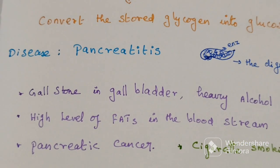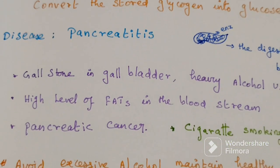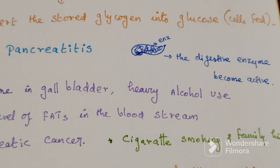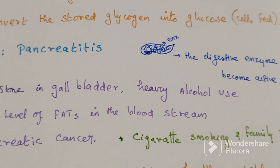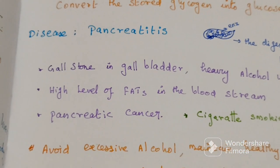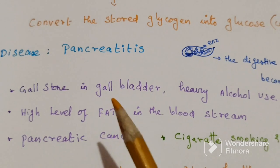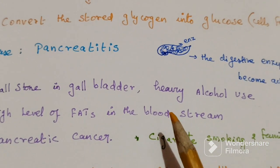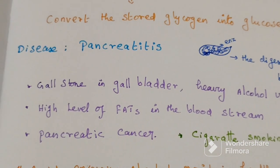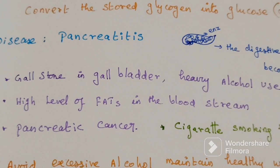Some common diseases of the pancreas include pancreatitis, where digestive enzymes become activated while still in the pancreas. This is usually brought on by gallstones in the gallbladder, heavy alcohol use, or a high level of fat in the bloodstream, and pancreatic cancer.